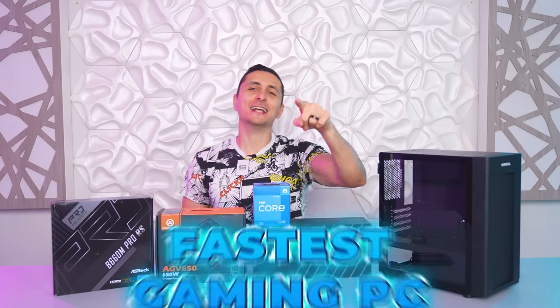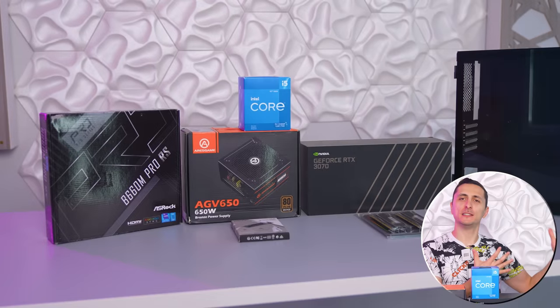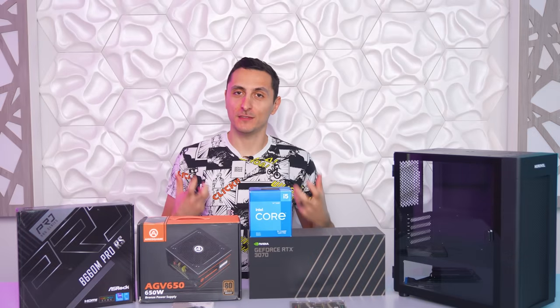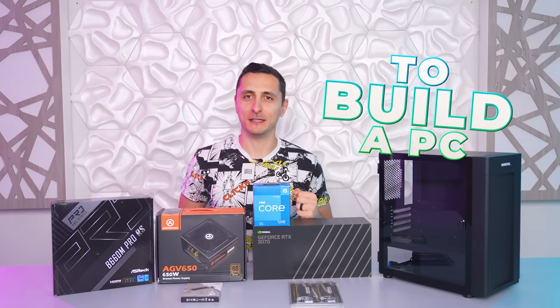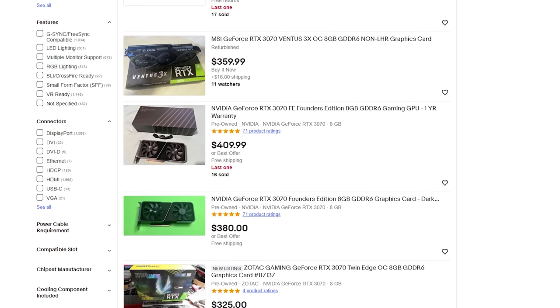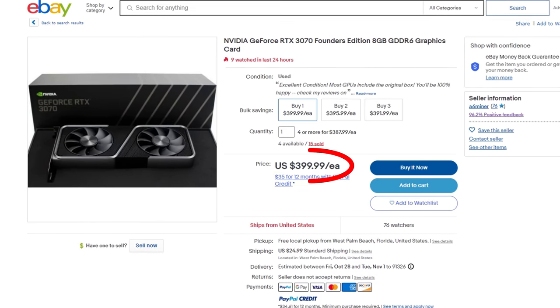Today I'll be building the fastest gaming PC for only $1,000. With brand new PC parts coming out and mining becoming obsolete, PC parts have never been this cheap. This is literally the best time to build a PC. I mean, you can get an RTX 3070 right now for less than $400 in the used market, and a 3070 Founders Edition for only $400.